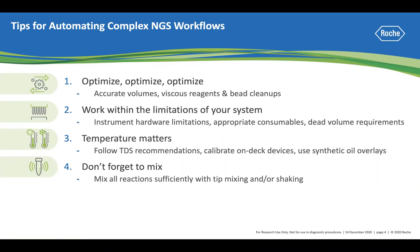Sample mixing is also extremely important for almost all reactions in a standard NGS workflow, and mixing can be done either by standard up and down tip mixing or with an integrated on-deck shaking device when available. For more difficult to resuspend wells, some systems actually allow users to tip mix while the plate is shaking, and this makes it easier and faster to homogenize reactions. If you are using an integrated shaking device, it's important to make sure that the reaction volumes and the shaking speed are optimized in order to avoid cross-contamination of wells.